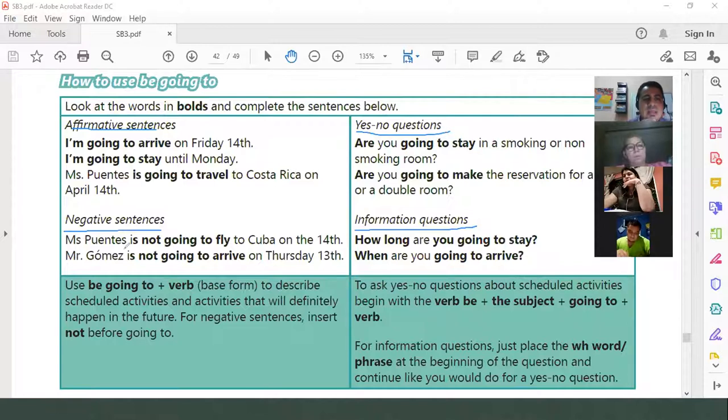Positive. Negative. Miss Puente is not going to fly to Cuba on the 14th. Mr. Gomez is not going to arrive on Thursday 13th. Okay. Se fijan como la palabra not, la pongo después del verb to be. Okay. Y antes de la frase, going to.